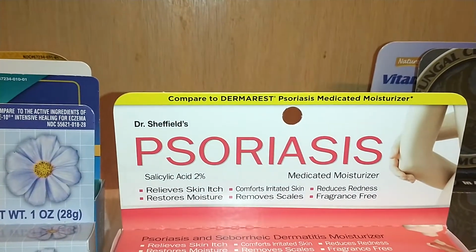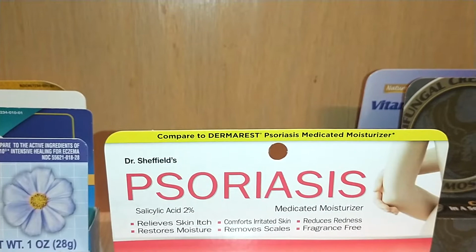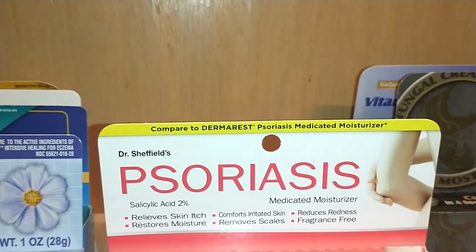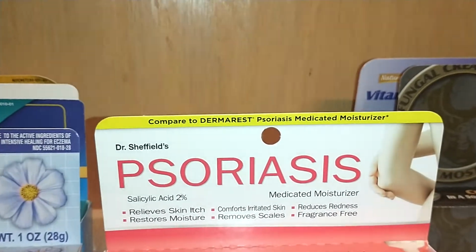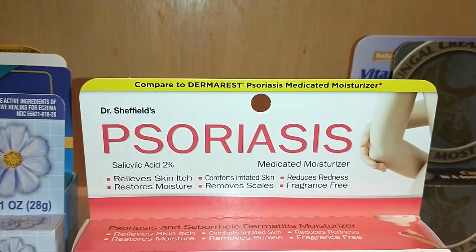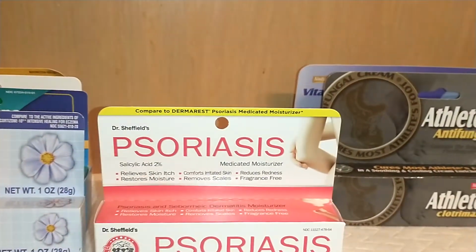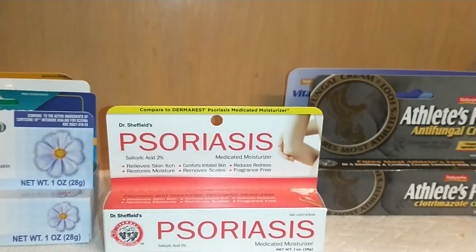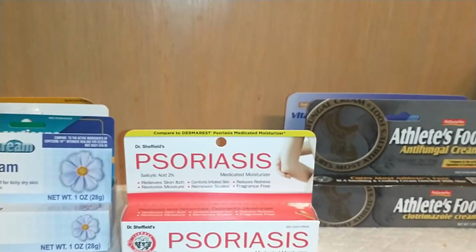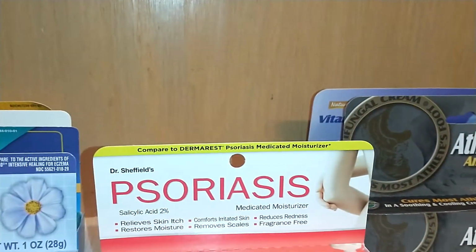Next is Dr. Sheffield Psoriasis Medicated Moisturizer. It compares to Dermarest Psoriasis Medicated Moisturizer. It contains 2% salicylic acid. It relieves skin itch, restores moisture, comforts irritated skin, removes scales, reduces redness, and is fragrance free. It's 1 ounce. And what I use these for are my dry elbows as well as the skin around my cuticles and the skin around my toenails because they can get really dry. But I use that for those purposes.